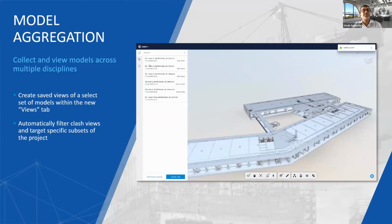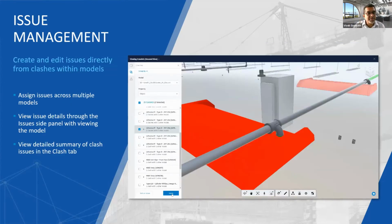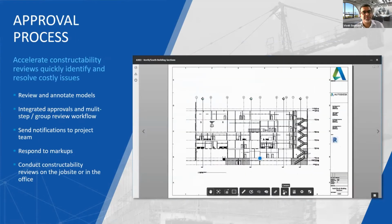To complement these clash checks, issue management is also available. So you can point out an issue if it needs to be addressed with other stakeholders, because issue management is a part of the BIM 360 Docs environment, which is embedded with BIM 360 Collaboration Coordinate. Once the coordinate issue is mapped or addressed, it goes for an approval process.